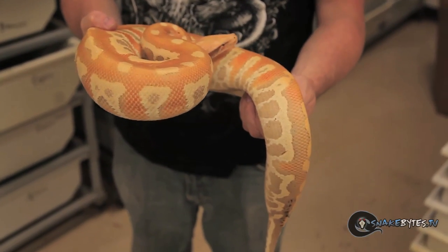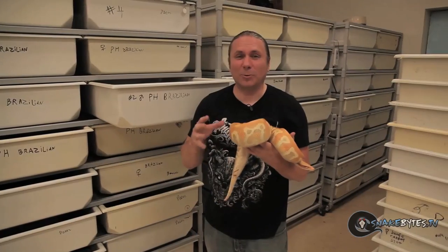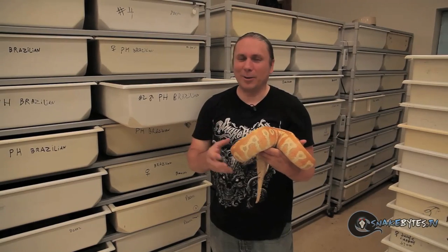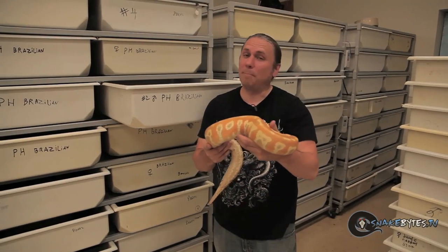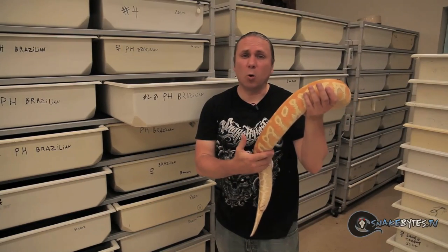It's just so incredible, and I've always been kind of infatuated with blood pythons ever since I was a little kid. Now, they get relatively large and pretty fat bodied, and sometimes their temperament can be a little bit scary. But you can certainly see that plenty of them are really tame, and these albinos are just absolutely gorgeous, and as they get bigger they just get better and better.